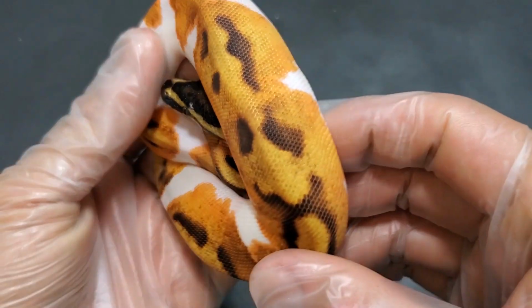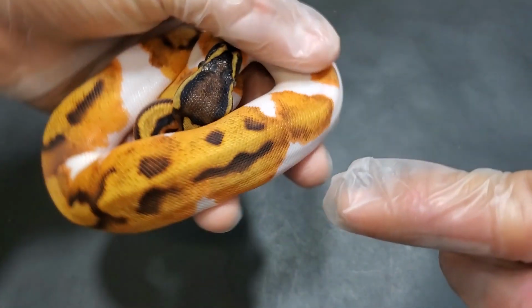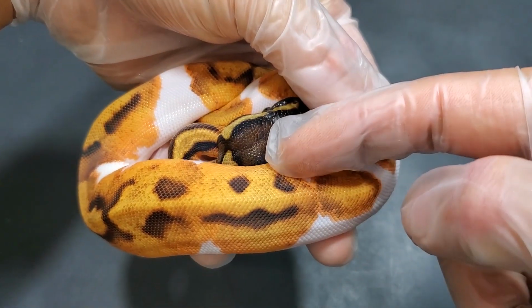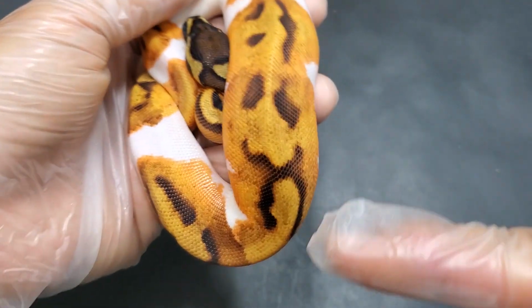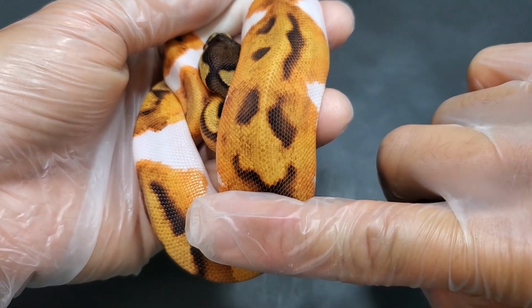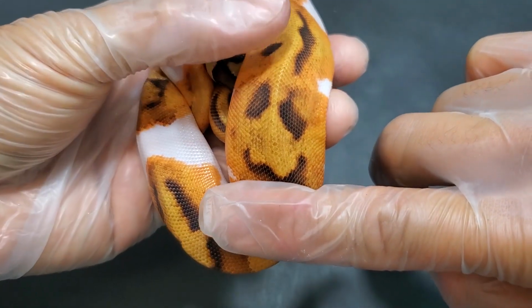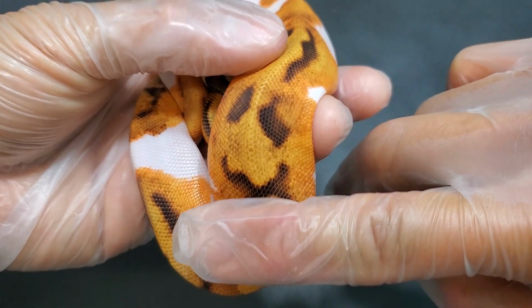What I also noticed on this little boy is that if we turn it this way, this is kind of unique, because most of the time you see the eyes on one side of the snake, then the dorsal, then the mouth on the other side. But this time, if we just cover the bottom right there, you see we have an eye on both sides of the dorsal, and then the mouth that goes across the dorsal.